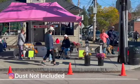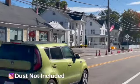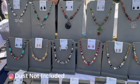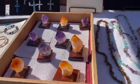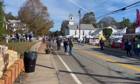Today, we're in Scituate, Rhode Island at the Scituate Art Festival. It's so much fun every year. There's artisan handmade crafts, like these necklaces, as well as later in the video, you'll see some antiques and all sorts of fun things. I just love going every year.